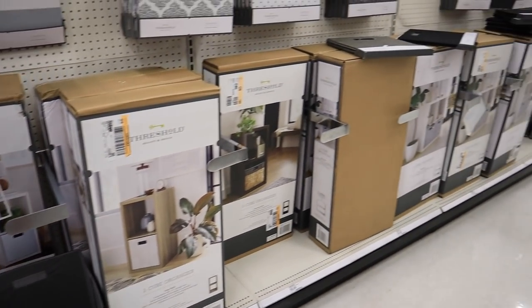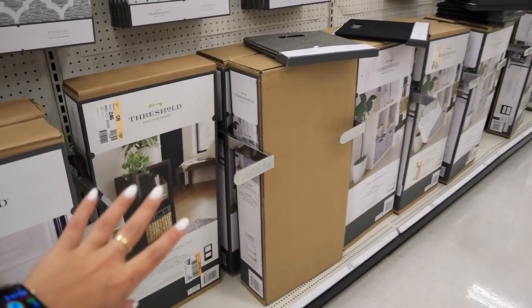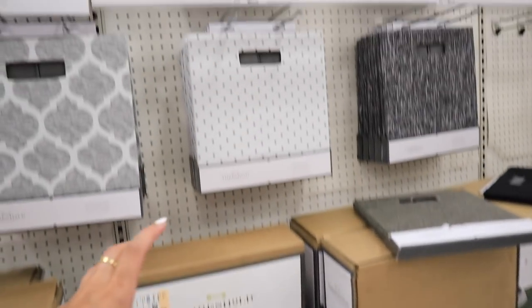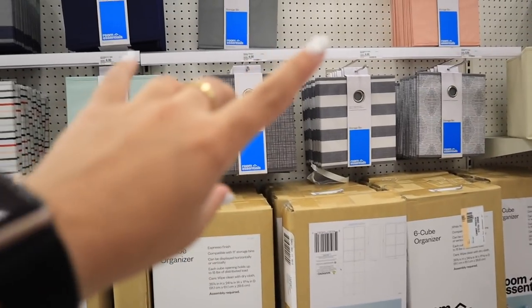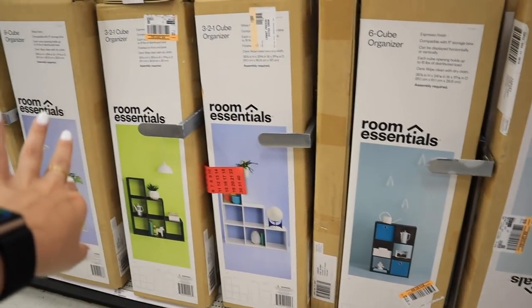We are in the aisle with the cube organizer. So Threshold makes a little bit nicer quality ones that hold bigger cubes. And then there are Room Essentials ones as well that hold smaller cubes. These ones are a little bit cheaper.